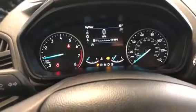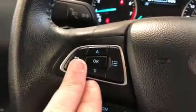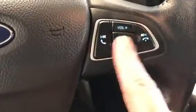And then as you can see, it customizes it. So you can change and customize this dash however you want. So these are some of your options. That's all controlled there. There's your cruise. This is your sync, your Bluetooth, and your volume controls.